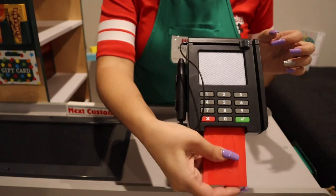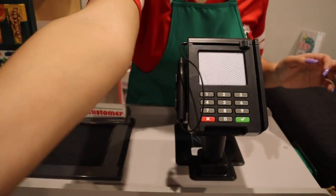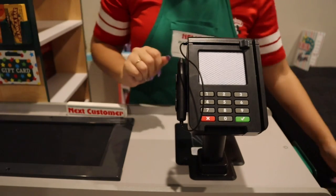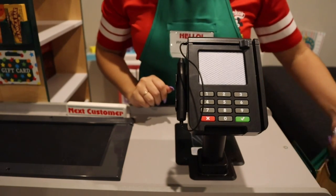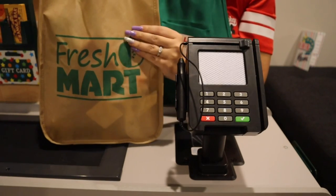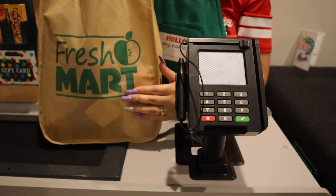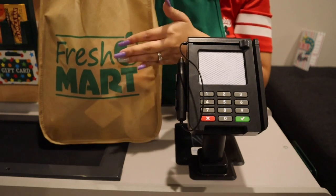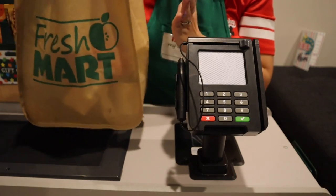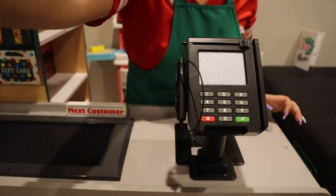Perfect. All right. So it went through just fine. Here we go. Perfect. All right. So you are all set. And we're just going to give this to you. It's free of charge. We're not going to charge you for the bag, so it's reusable. So when you come back, you can just use your bag, and you don't have to worry about any plastic. All right, there you go. You have a great rest of your day.